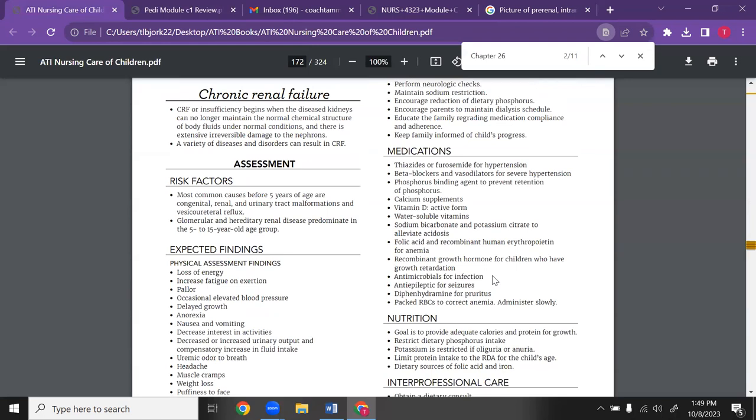Chronic renal failure or insufficiency begins when the diseased kidneys can no longer maintain the normal chemical structure. So chronic means it's going to be a long-term issue, and you're probably going to have to know the labs. It says, let me read this, they can no longer maintain the normal chemical structure of the body fluids under normal conditions, and there is extensive irreversible damage to the nephrons. So are we going to get, or is this going to reverse?